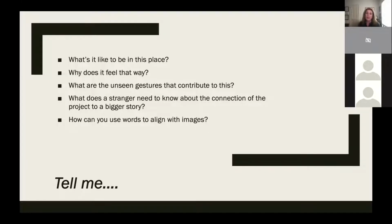And then, how can you use your words to align with the images that you're showing? You don't want the words to duplicate what the images are showing. You want them to complement the images. There's only so much work the images can do, although the images are obviously the centerpiece of any design award submittal. But think about how those two can work together and together provide a full story of the project.